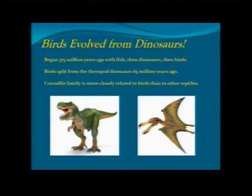T-Rex can weigh up to 12,000 pounds. Now, how could that ever turn into a bird? Well, not too many 12,000 pound birds flying around here, but it didn't. But from all the research in the fossil record, they're pretty well convinced that birds came from smaller theropod dinosaurs. Now, if you look at T-Rex's feet, they're shaped just like our birds' feet are today. They're just a whole lot bigger.